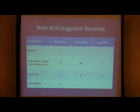Hemodialysis can actually be used to remove Dabigatran, and it's recommended in the package insert to do so, but it probably is not effective for Rivaroxaban or Apixaban, so that's an important distinction. But what most people are interested in hearing about, or what seems to be used more and more, are prothrombin complex concentrates, or PCCs, or factor 7A.